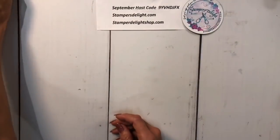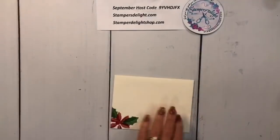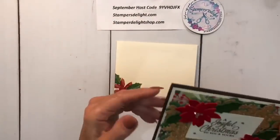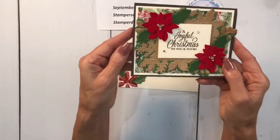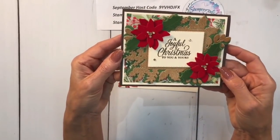Next one I'm going to bring in, I used our rose and gold paper from the annual catalog. I used some of our designer series paper back there.